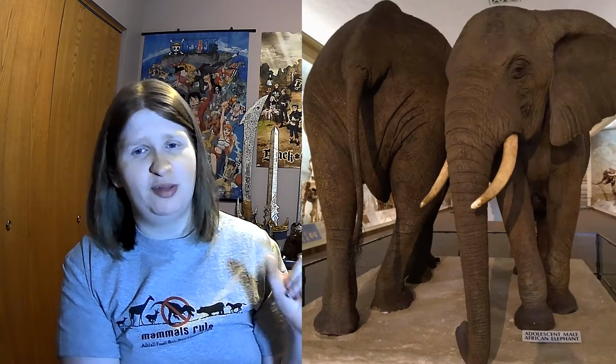And also in there for size comparisons, there are 2 taxidermied elephants. I do not remember if one is specifically an African elephant and the other specifically an Asian elephant. I don't remember off the top of my head, but they have the elephants.